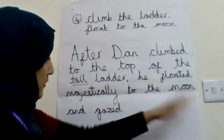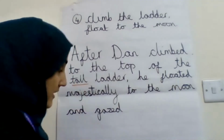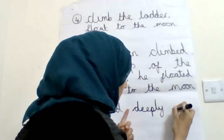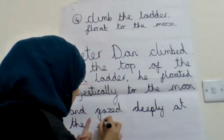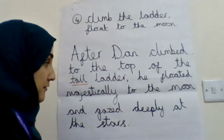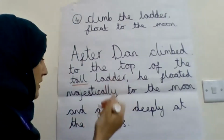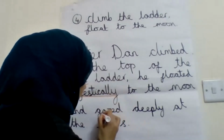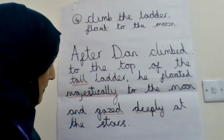So, he floated majestically to the moon and gazed deeply, finger space, deeply at the finger space stars and big full stop. Now I'm going to underline my describing word, which is majestically, and gazed deeply as well. Gazed deeply at the stars.